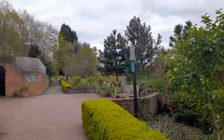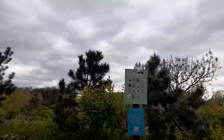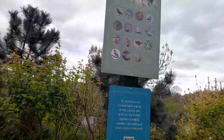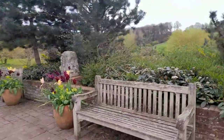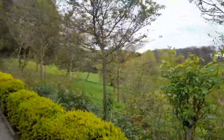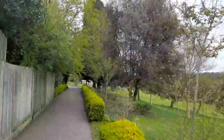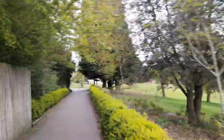What I'm going to do, because it's again a very long video, I'll do this part, which is going to be the birds, different types of birds, and to support the conservation work you can donate and just scan the QR code. It's a seating area. Fantastic falconry at Leeds Castle. Obstacle courses, play area. Again, it's also a very peaceful walk as well.